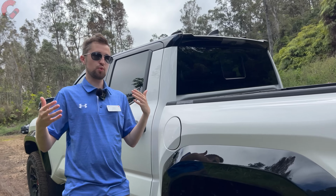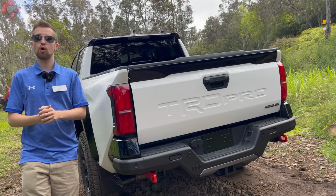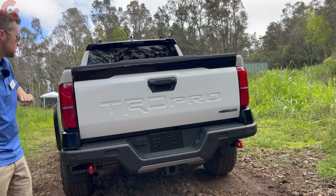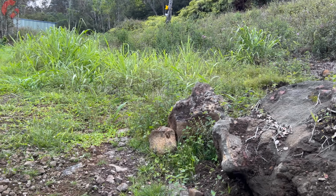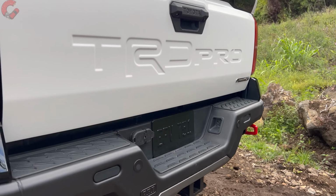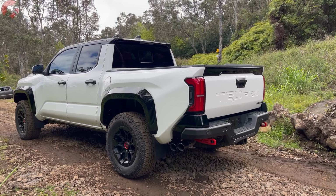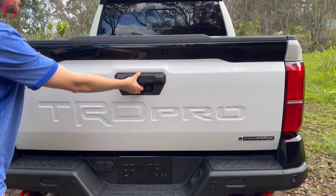Now, as we kind of move around towards the rear design, this isn't going to be super different from all the rest of the Tacoma models. As you can see, just a nice tough look. We've got more of that gloss black accenting up here at the top. You've got the new LED taillights, and of course you have TRD Pro written across the back instead of Tacoma. We also have our red recovery hooks back here, and then down below we have a dual TRD exhaust setup. Let me go ahead and drop the tailgate down.